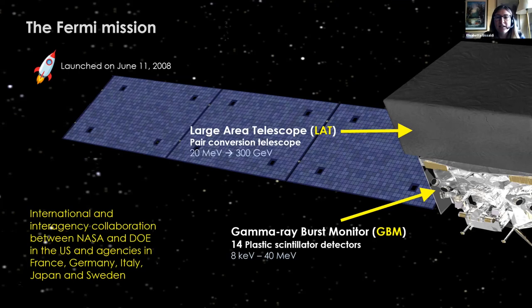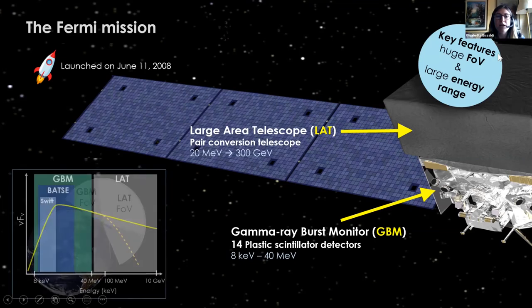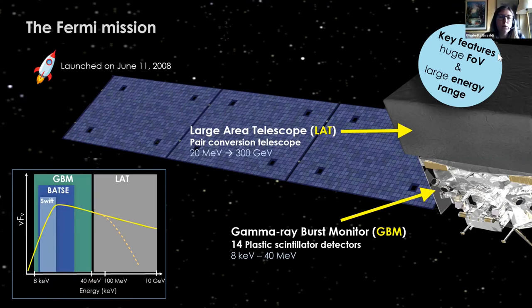You all know what the Fermi mission is. It's been taking data for 13 years now. We cover the lowest energies with the gamma ray burst monitor's scintillator detectors between 8 keV and 40 MeV, and the highest energies with the Large Area Telescope from 20 MeV to more than 300 GeV. We have a very large field of view, which is ideal for catching transient events like a gamma ray burst, apart from the large energy range, which is also very nice because we can cover the spectrum of a typical GRB in a very nice way, as shown in this cartoon in the bottom left.